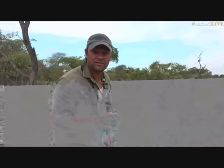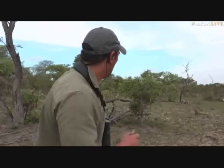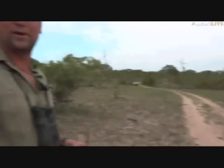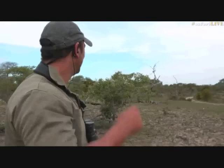Now we've managed to find a little bird while we're on our walks, and have a look up this little dead branch or the dead tree right at the top. Oh no, there it goes. It's called a... oh dear, it's flown off. It's flown off.